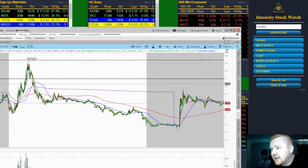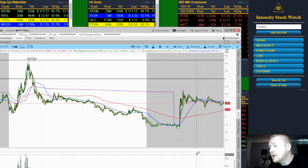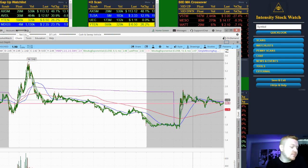Taking a look at it in here, MDGS was a big move in pre-market. Did a U-shape out of the gates, tapped that 350, became resistance, looking at the chart, and this one faded. Now, MDGS did come out with news this morning.